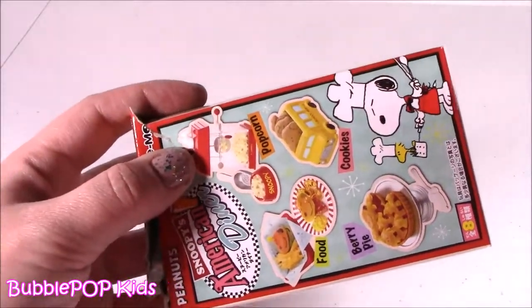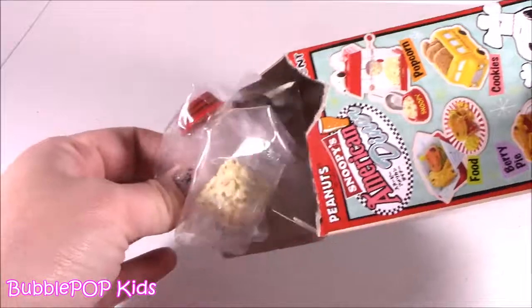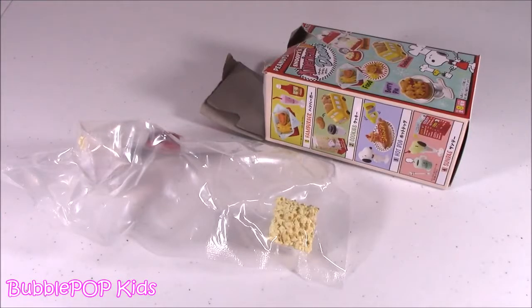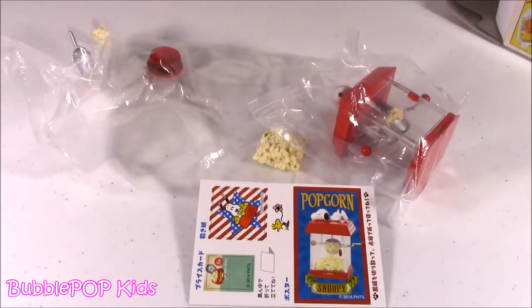Well, we had our cake. Let's have some diner food. American diner food. I already tore it open. Let's see. We hit the jackpot. The blind box jackpot. You got the one you wanted. You always wanted it. The popcorn machine. I am shaking right now. Oh, I'm so excited. I'm so excited.